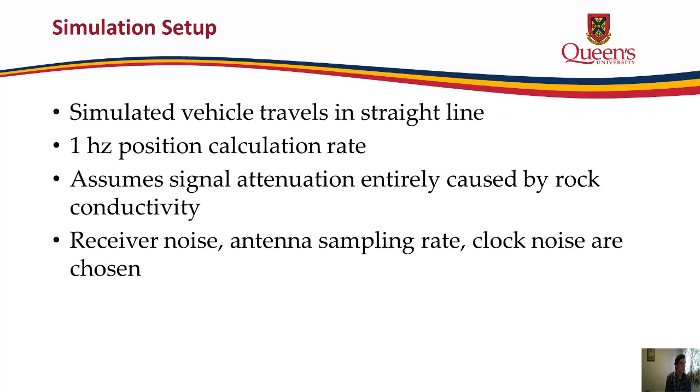For my simulation setup, I just had the vehicle traveling in a straight line, and position was calculated every second. It was capturing simulated antenna data at a rate of 40,000 samples per second, but then every second it would take all that accumulated data and calculate the phase shift and the position from it. I also assumed that signal attenuation was caused entirely by rock conductivity, so I ignored reflections within the rock. I assumed the rock was homogeneous, and it didn't account for any variations in attenuation. And the receiver noise, the antenna sampling rate, and clock noise are really just all things that I chose as simulation parameters.